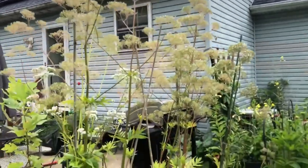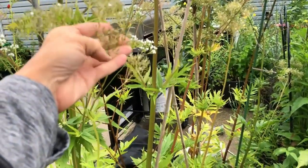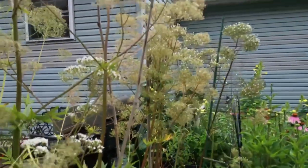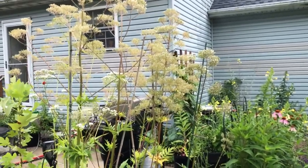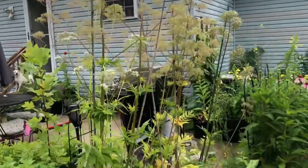Now these are aerial, like these are aerial seeds that fly. You can maybe see them, I don't know. But they're just like the dandelion seeds. They're on like aerial propellers and they fly around. So that prolifically reseeds itself. So that's what it's doing right now.